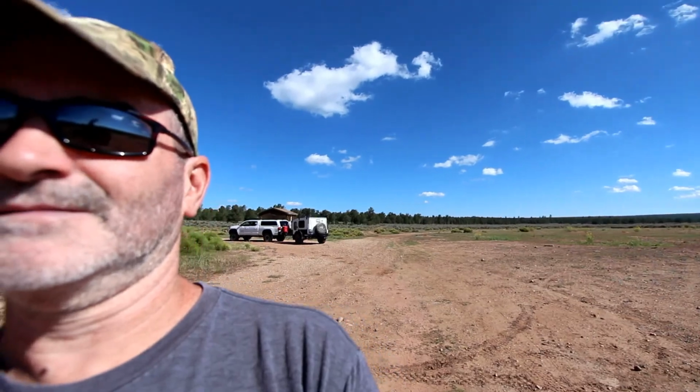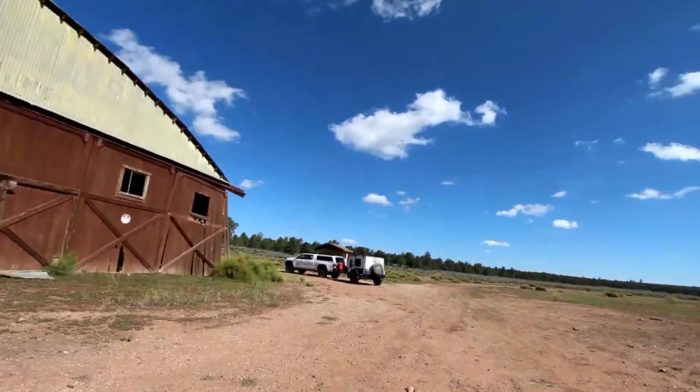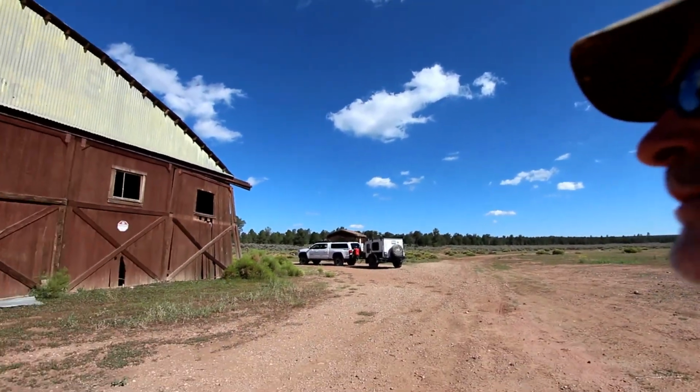And I'll give you a quick pan of the airfield here. But anyway, I love seeing these old buildings and stuff like that. I hate to see them fall down, but it looks like what's going to happen.